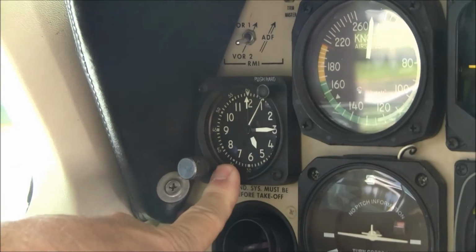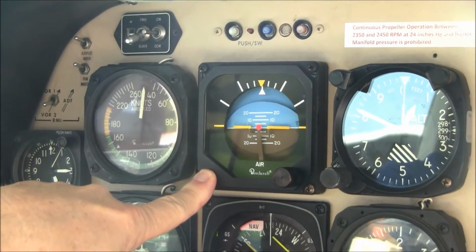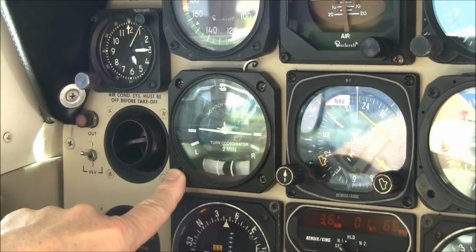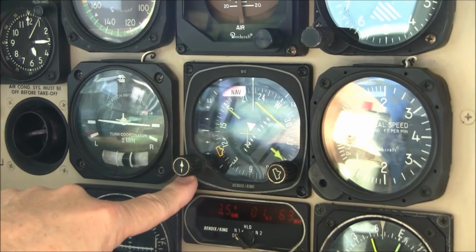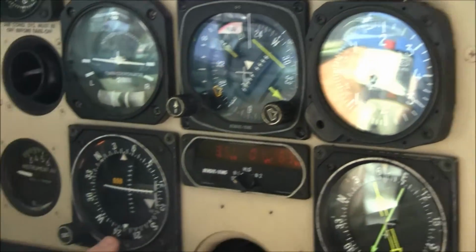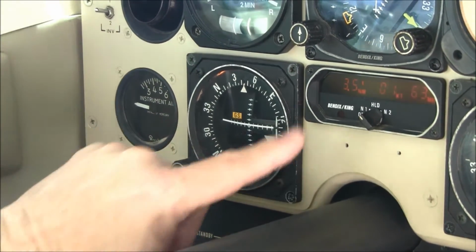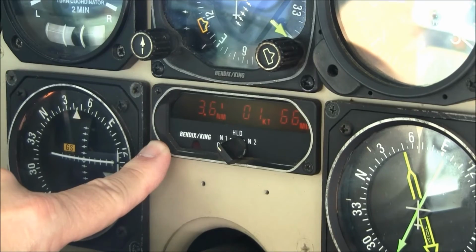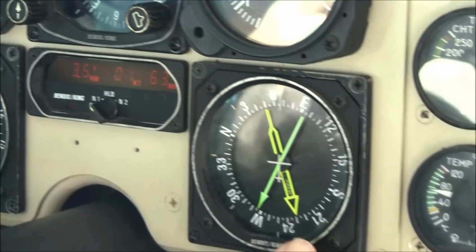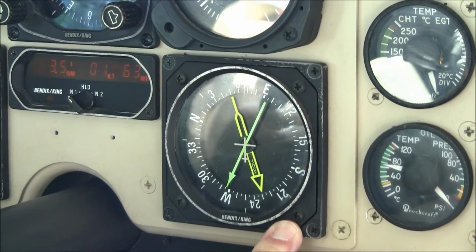We have a clock, and then your airspeed indicator, and then your air-driven artificial horizon, and then your altimeter. On the next row is your 2-minute turn coordinator. Then the airplane has a King KCS 55A slaved HSI. Then your vertical speed indicator. Here's your number 2 nav indicator, and you'll notice it has a glide slope. I love having 2 glide slopes. And then it has a King KN63 DME with nav 1 and nav 2 switching and DME hold. Your ADF indicator is also an RMI, which will show your number 1 nav and your ADF.